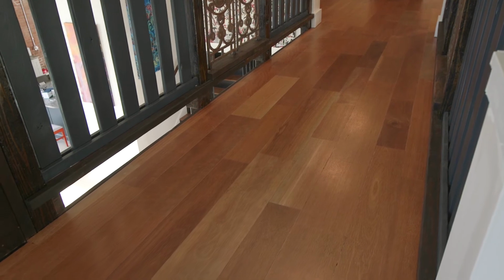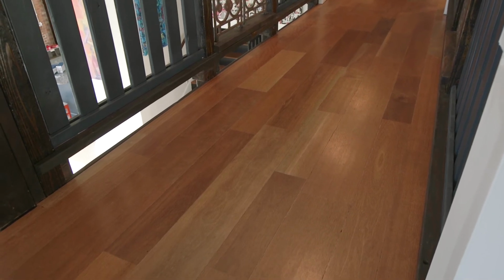It's actually salvaged reclaimed wood out of the backs of train cars and semis. It's very hard, it's very durable. It doesn't look perfect, much like the rest of the house, and that's why I love it.